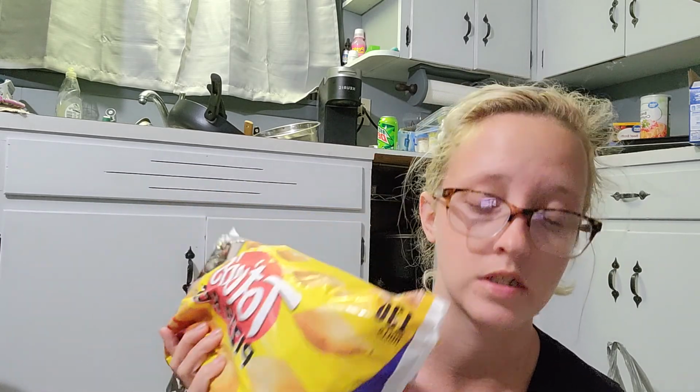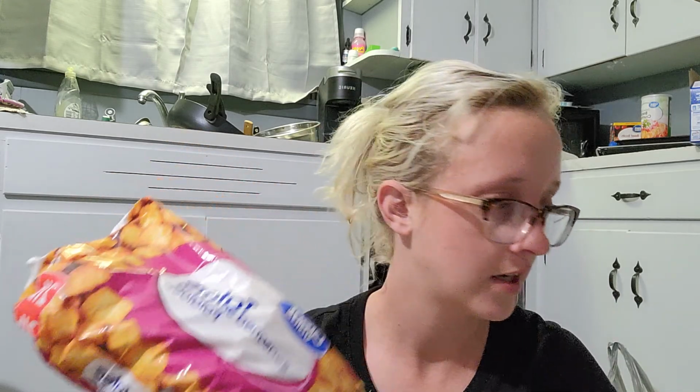Of course, for my 4-year-old, can't live without them, pizza rolls. And now that we have our deep freezer, we can start buying the bigger bags instead of the smaller bags. So we shouldn't have to buy pizza rolls for a couple of weeks. And then I just picked up some regular tater tots. Okay, that's all of our frozen.